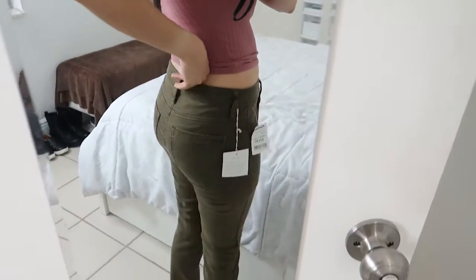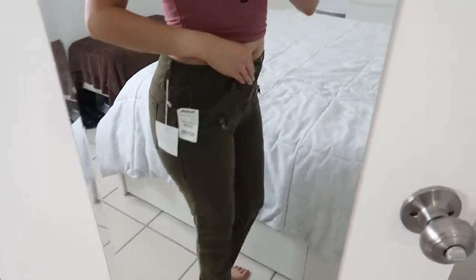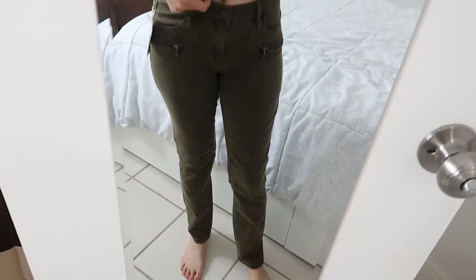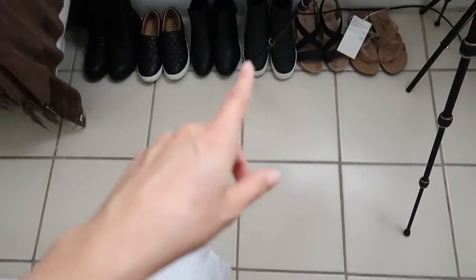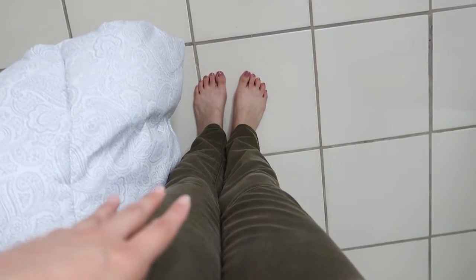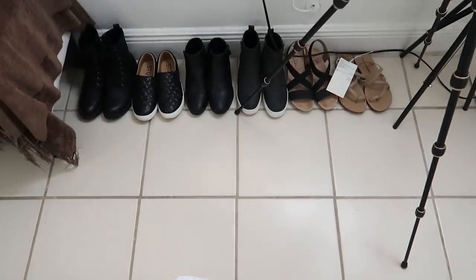From the back, this looks really nice. This doesn't lift up like other pants do. So overall, I like it. I like the color. So this is a yes for me. Love it. Honestly, I feel like this would look nice with any of these type of shoes. I feel like this is such a versatile color. I think it's so easy to pair with any type of shoes.